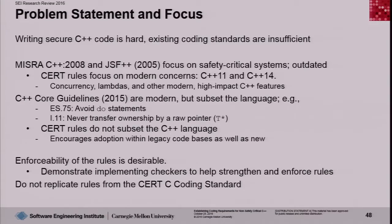I'm showing you that the JSF++, Joint Strike Fighter, and MISRA both have coding standards for C++. However, these are particularly designed for safety rather than security. So they are suitable for embedded programs where safety is critical. They're not suitable for your enterprise server or even your Android app or your Windows program. They're also fairly old, from 2005 and 2008, and the C++ language has evolved a good bit since then.